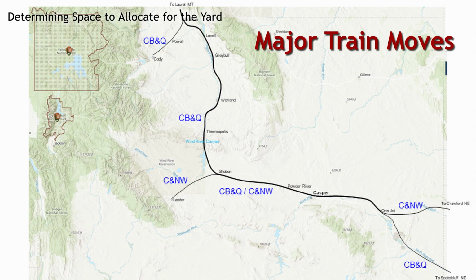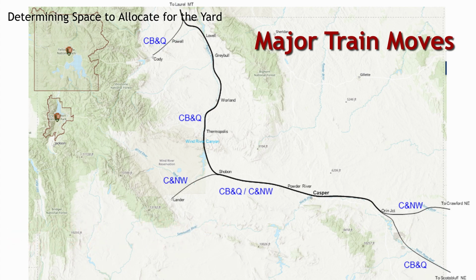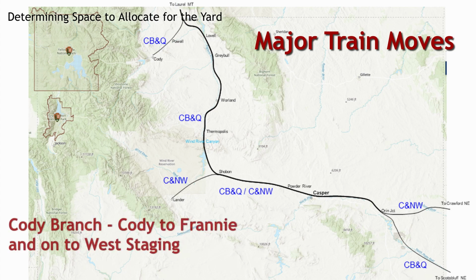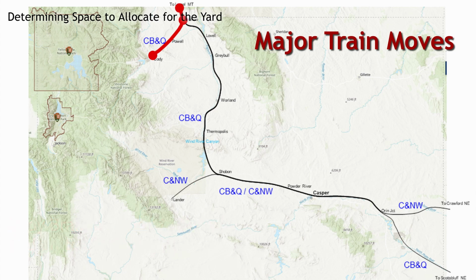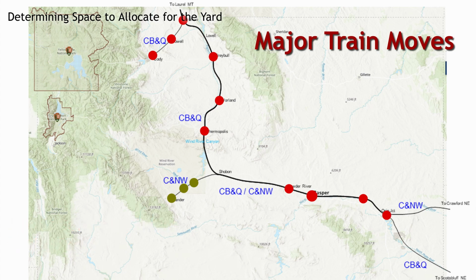We have trains bound for Cody from west staging entering at Franny, possibly picking up cars there that are bound for Cody branch line destinations, and then proceeding on down the branch. Once again, we have the reverse moves: trains from Cody proceeding to Franny, dropping off cars there as needed, and heading on into west staging. And there are the local trains servicing towns along the division. These will almost all originate in Casper.